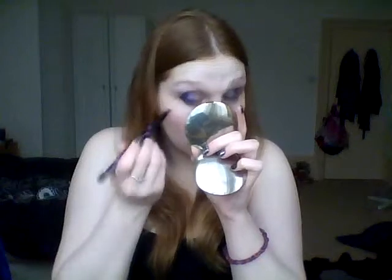Don't want to get too much on my brush, and I'm just going to put that in the edge here. Just try and cover all that primer that I put on earlier. Just go into my crease with it a little bit. Not too much. As you can see, it goes a little bit further than the original purple, but that's just to make a crease, but not all the way, because then it'd be too dark, it'd be too much.